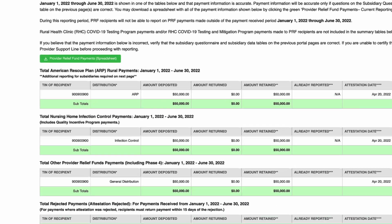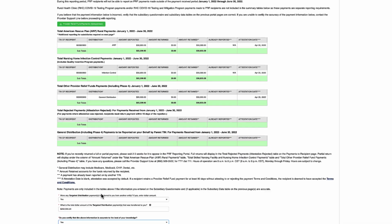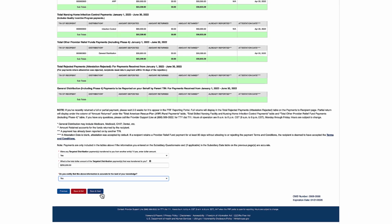For your convenience, a spreadsheet of your payments is downloadable by clicking the provider. It is recommended to download the Provider Relief Fund payment spreadsheet. This is intended to assist you in reconciling the payment amounts for the reporting period. The download is recommended, but not required. Click Save and Next.